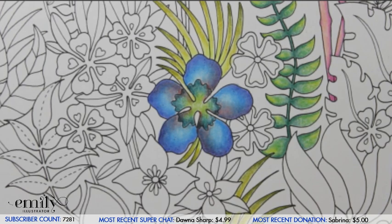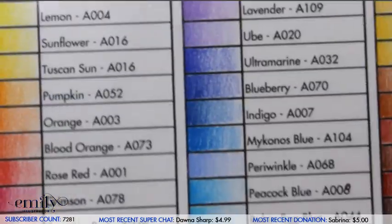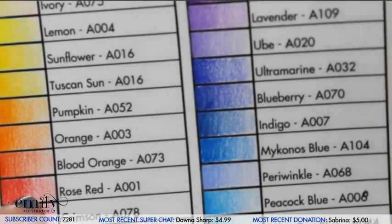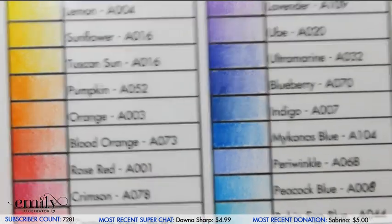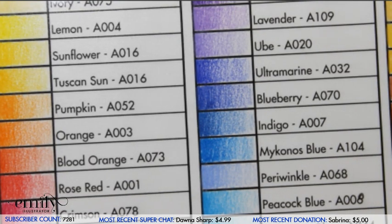Supply enough reds, or I could be wrong. Well, yeah, there definitely is. I don't know. There's a few reds. Yeah, we could do an orangey one. That would work. So let's do a red base. Let's choose rose red, orange, and Tuscan sun. Okay, so let's do rose red.